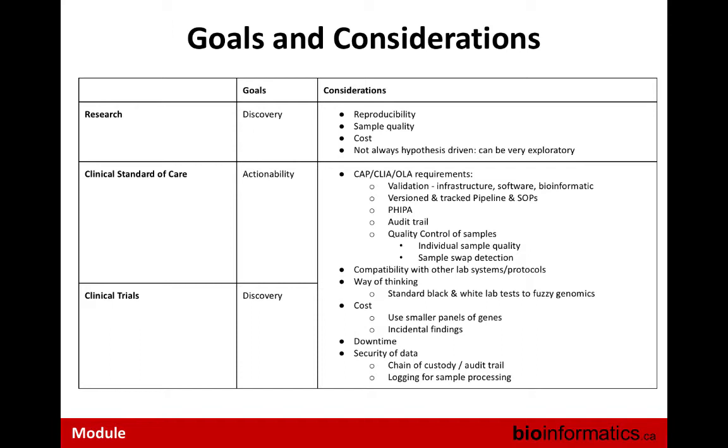And quality control of the samples, and how you can try to determine was there a sample swap, are you following those samples through the process from the beginning to the end, and you know that you have the same sample and the same data.